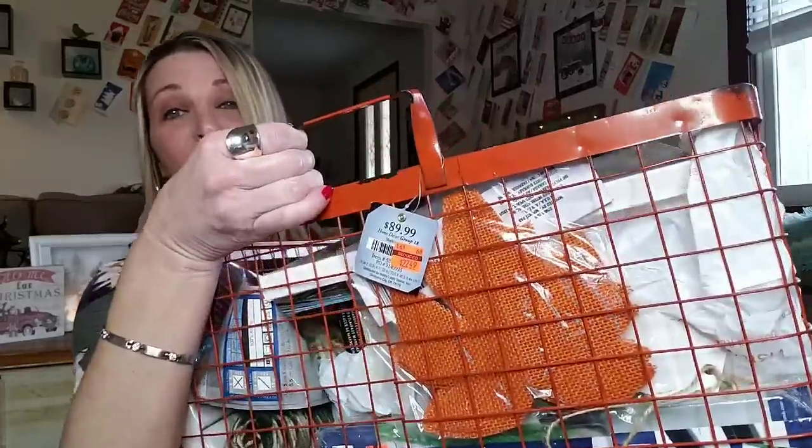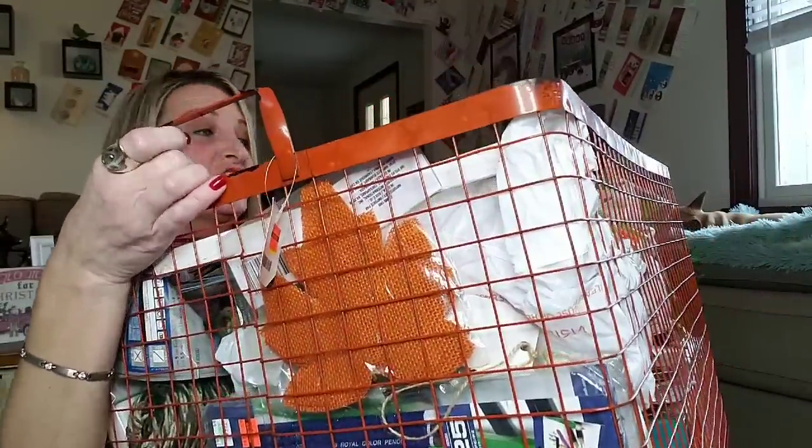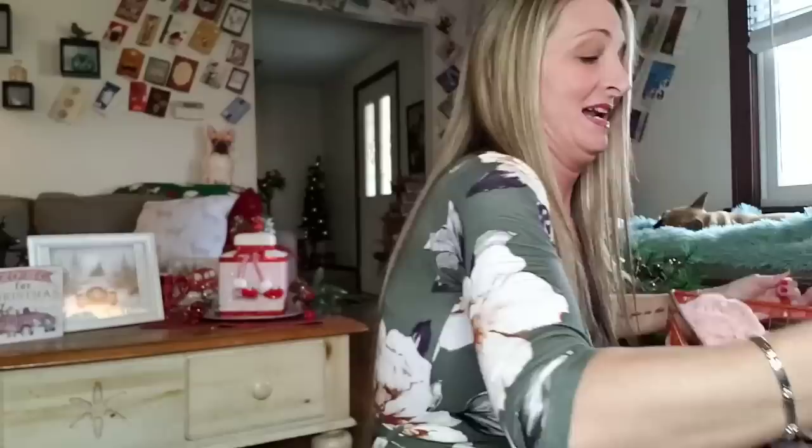So I'm going to start digging through this basket. Actually, I'm going to show you this basket. Now, this basket retailed for $89.99, so I paid $9 for it. And this thing is really, really heavy because it's full. So you can see the tag right there. And like I said, this thing is ginormous, and it is jam-packed with stuff. So let me just go ahead and start showing you what I got.